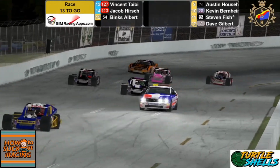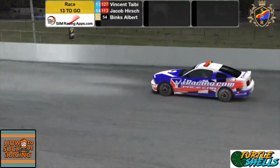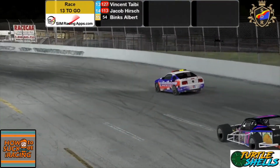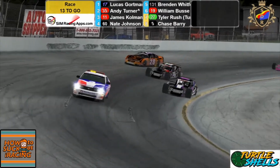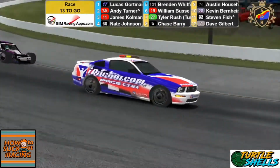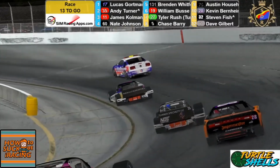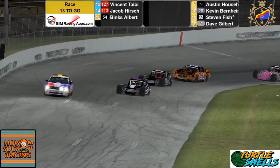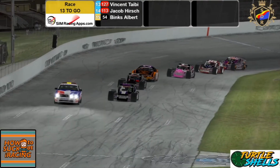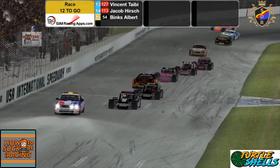As we saw, Chase and Tyler got together. The whole field had to check up behind them. And here we are with 13 laps to go. I do not think we will see either of the front two cars of Lucas Gortman and Andy Turner. I don't think we'll see either of them on pit road. At this point, there's not a lot of reason to do so. However, we will see a massive shakeup of the super late models.